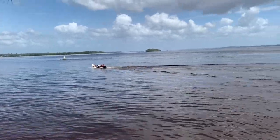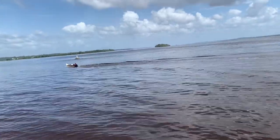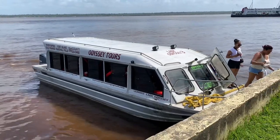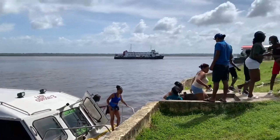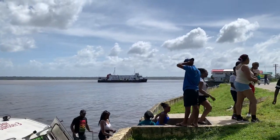Just landed at Bartica. That's our boat. They're getting off now. And that's the mighty Mazaruni in the background there.